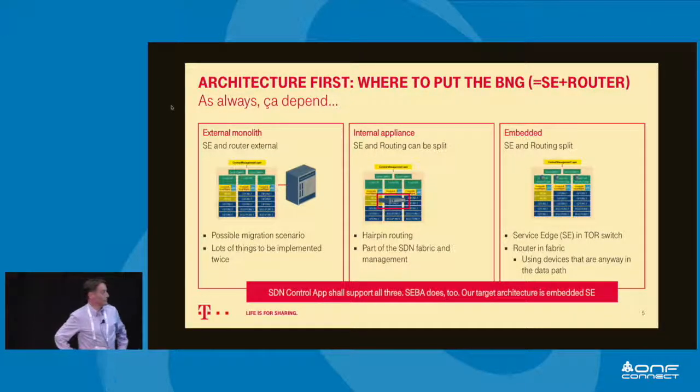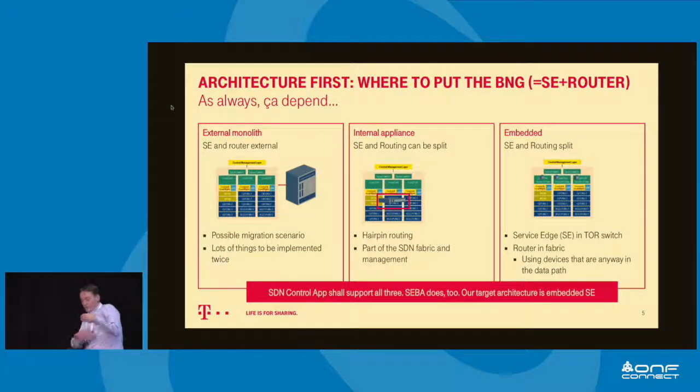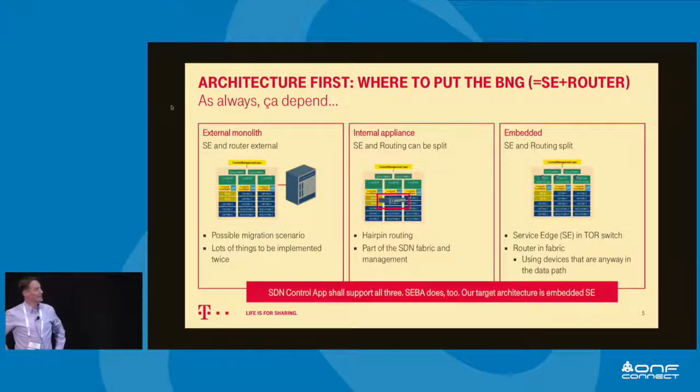The good thing about this is, in case you have it in the fabric, it's already part of the fabric. You can go to ONOS and say, hey, we need flow steering to this entity, and you can include it in the management because it's not outside the pod, it's in the pod. What I don't like is, when I was a teen, Germany got reunited. The wall came down and we had a lot of east-west traffic, and I really loved that. But in the data center, if I can avoid it, I avoid hairpinning the traffic.